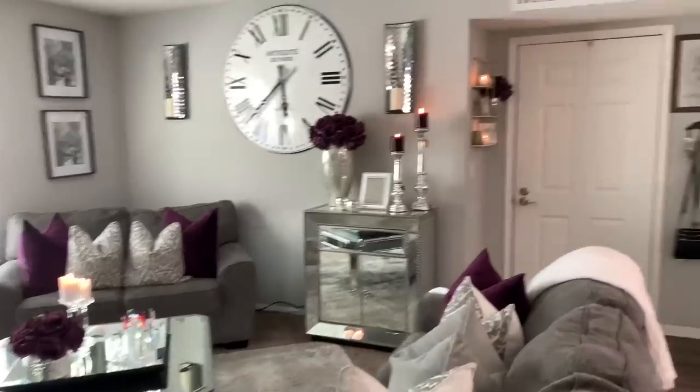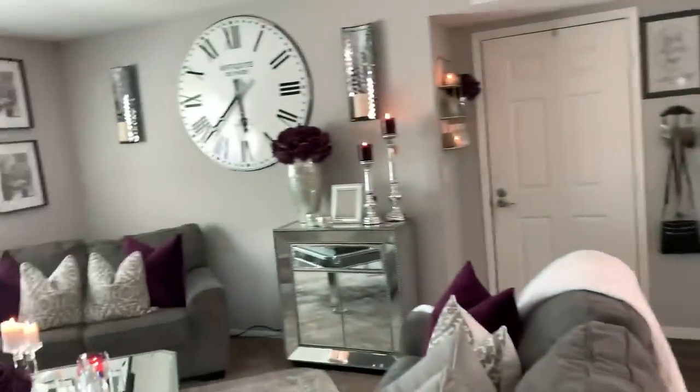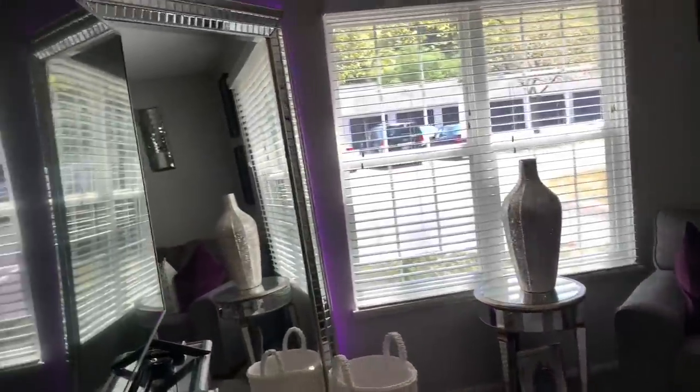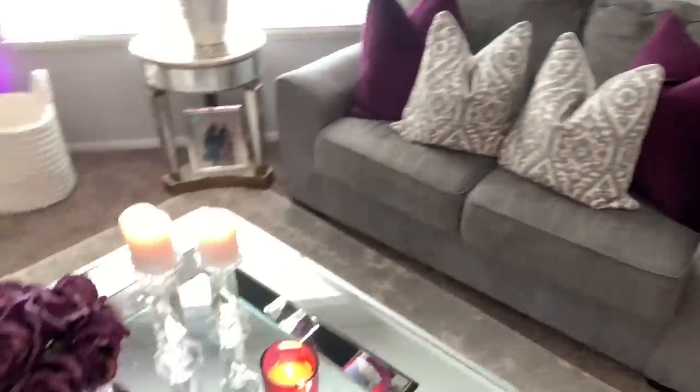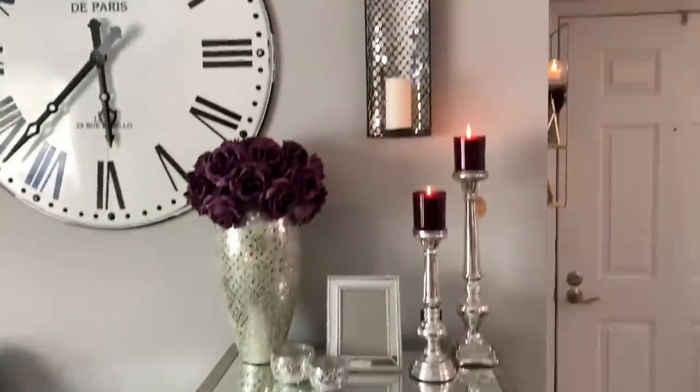But here's the house, you guys. I'm so happy with the purple. That's why I haven't changed the color yet. And fall's coming up. I can't wait to share that video with you guys. And the purple's gonna go so good with the fall colors I'm gonna do. So there's everything. I hope you enjoyed. I'm gonna redo the outside of the house and all that good stuff.